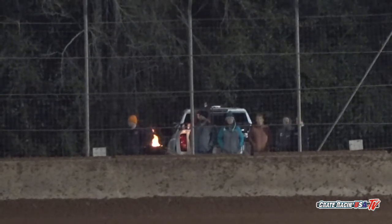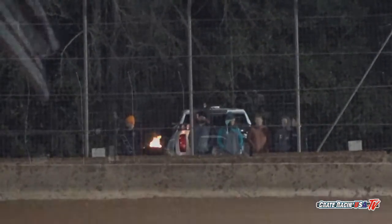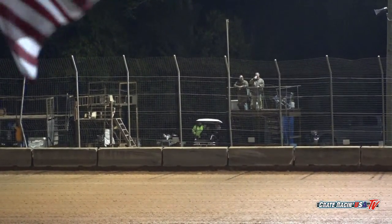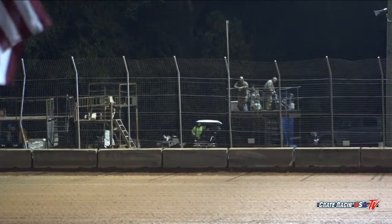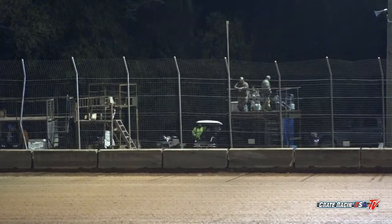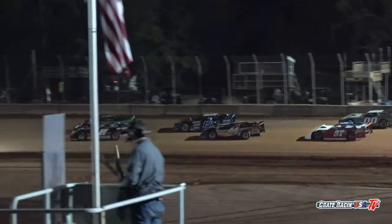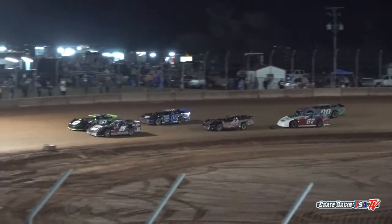All right, looks like those Super Streets said, hey, they're ready to rock and roll, so we will too. Feature number 1 is getting ready to come to life for the folks at Needmore Speedway and the folks watching at home on HuntTheFront.tv and Crate Racing USA TV. It will be 25 laps, $2,000 to the winner, the 13th annual Early Bird 50, feature number 1.